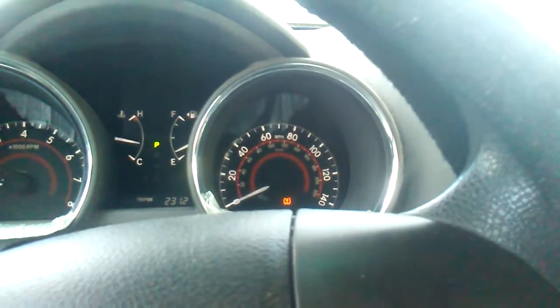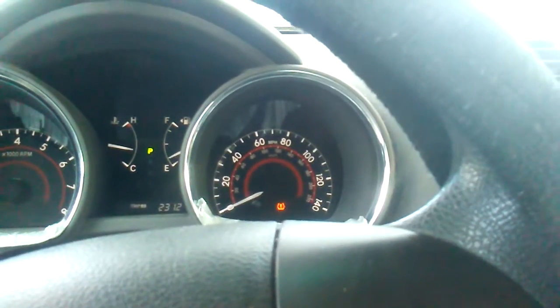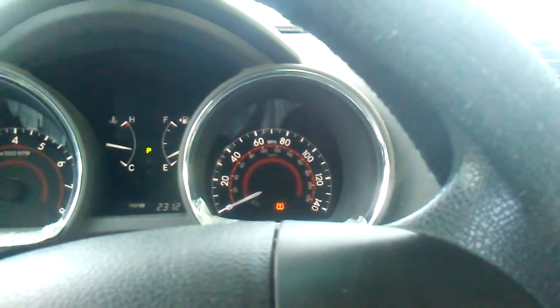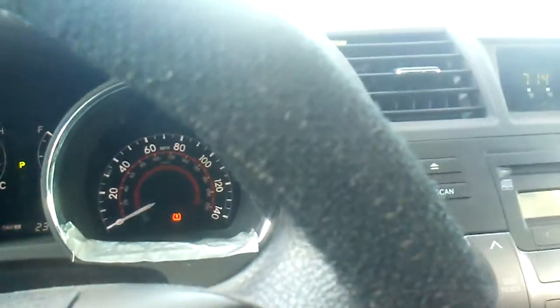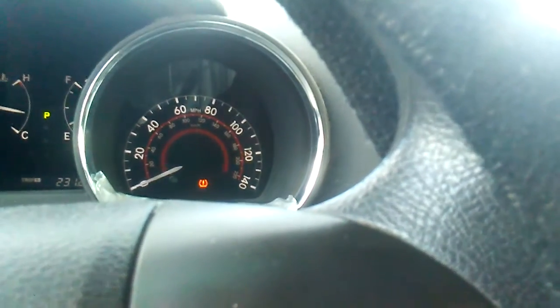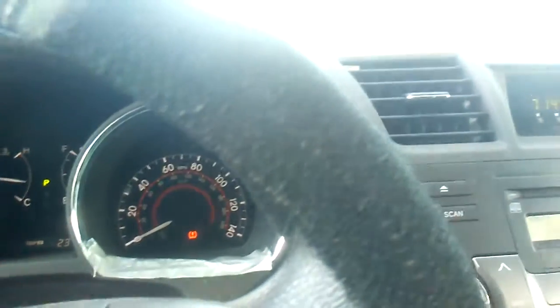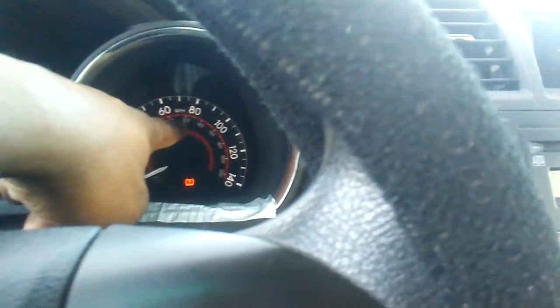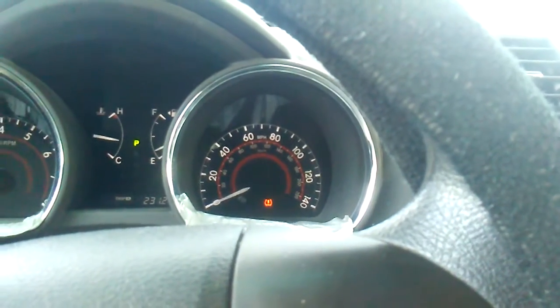Now, I will say the speedometer is off by about 3 miles per hour. I ran a GPS speed thing as well, and they were off. I thought I was doing 70, it said I was doing 67, 66, somewhere around there. So I started basically just reading off the kilometers instead. But yeah, the speedometer is a little bit off.